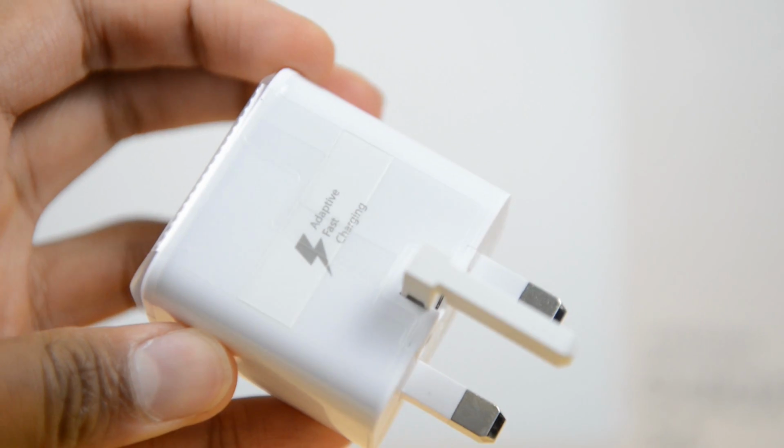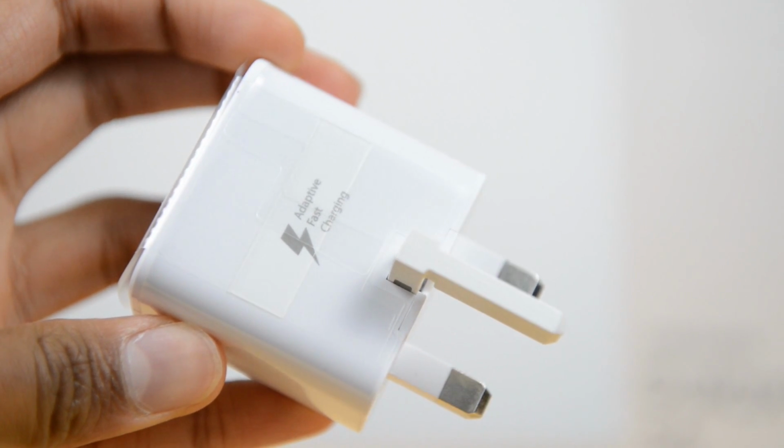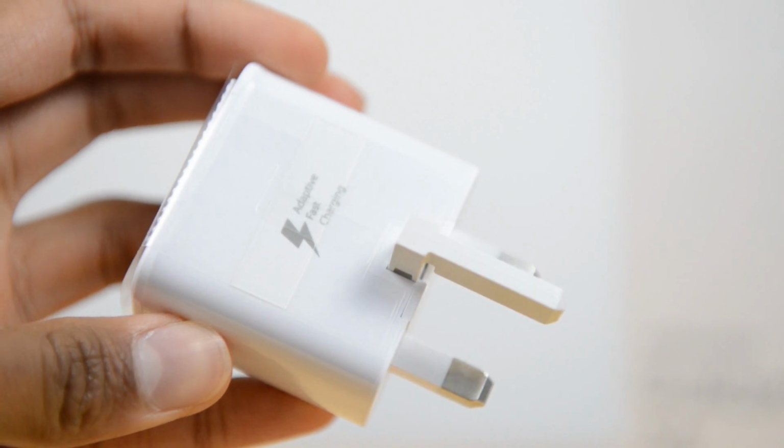Now, for those of you who are heavy users and maybe doing a bit of gaming and things, the good news is you do have adaptive fast charging, and you get the adaptive fast charger out of the box. This is something that a lot of manufacturers aren't offering. So for example, with the HTCs and the Motorolas, you don't actually get fast chargers, although the devices are capable of fast charging. Here with both the S6 and the S6 Edge, you do get fast charging out of the box. Now, in terms of how long it takes to charge up, you're looking at just over an hour for a full charge, so that's 0 to 100%.